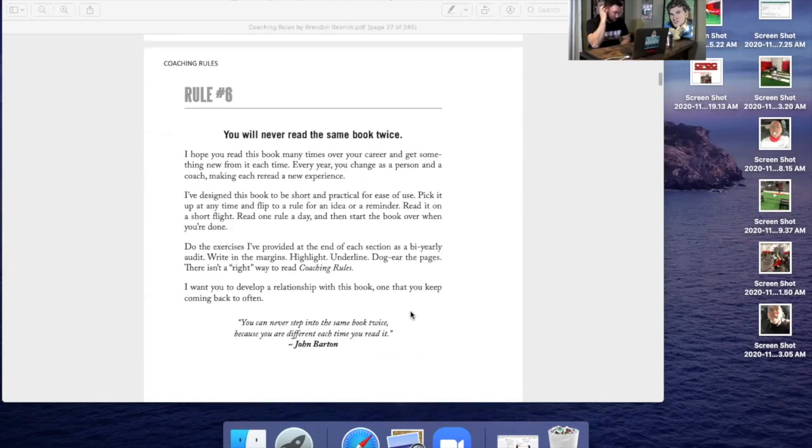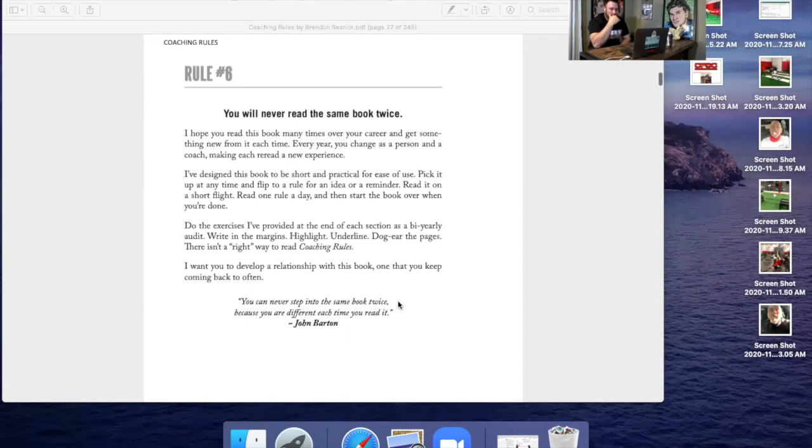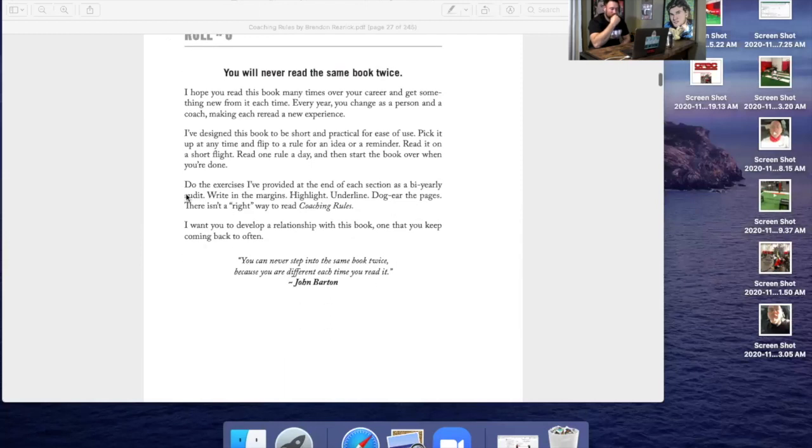And what you were just talking about, Kevin, you never read the same book twice, right? You can never step into the same book twice, because each time you read it, you're different. So that's why I want you to develop a relationship with this book, one that you can keep coming back to often. So those are my ground rules, the 6 things that I want you to remember before you read the book. And remember, you're not going to agree with all of it, and that's fine with me. I don't want you to.